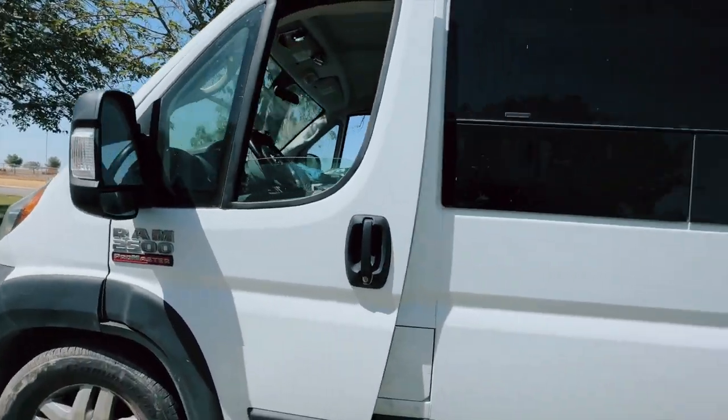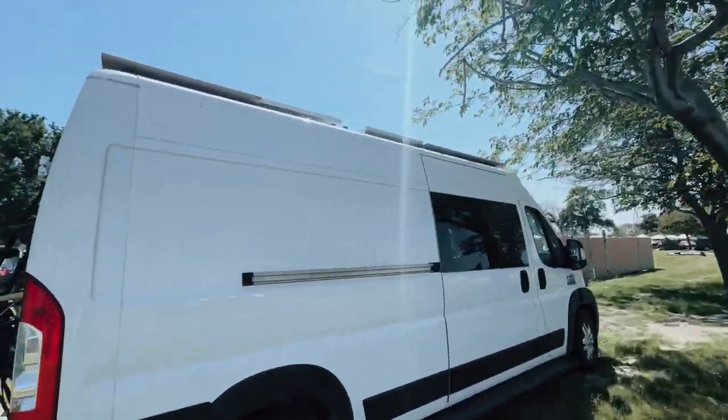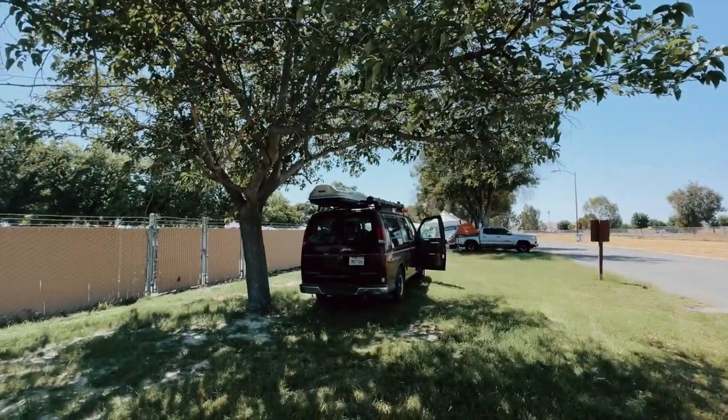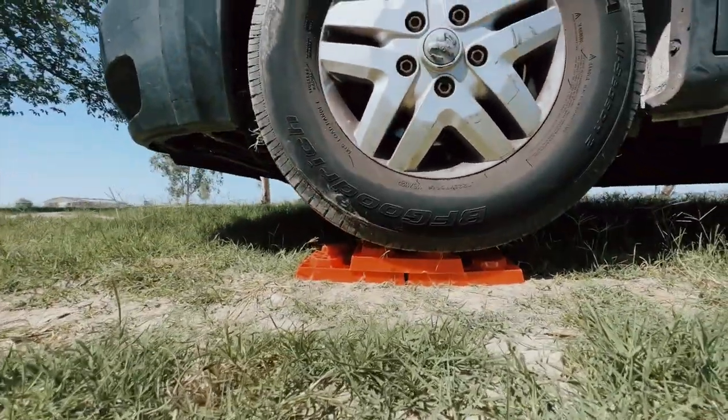We have landed at our spot. Already met someone else that's got like a one wheel, and we're just taking this spot right here by this tree, so we're in the sun. I was driving by and I saw this one van. I was like, that's a good idea. Got the levelers on here. It's gonna be our home for a few days here.